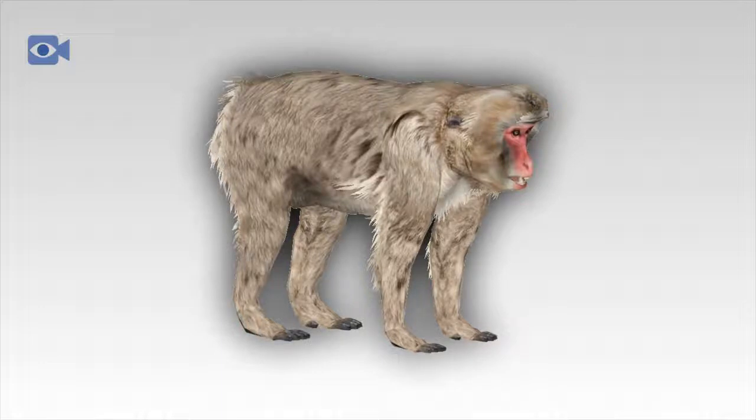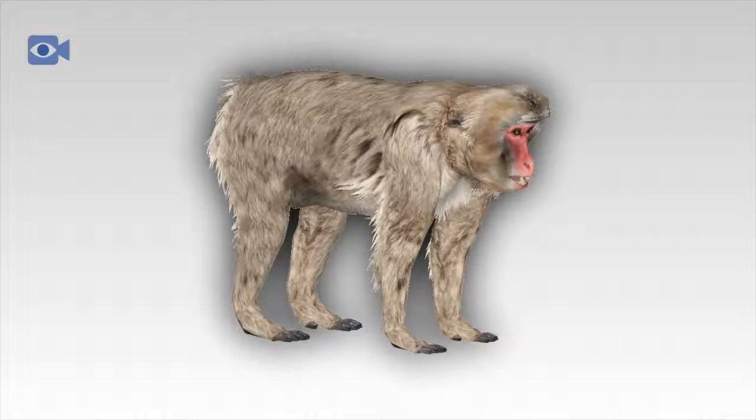Social rank is very important in Japanese macaque society, and consists of both males and females, with the male's rank often determined by his age. Offspring, however, are also thought to inherit the rank of their mother, with younger siblings often outranking their older brothers and sisters. Japanese macaques are incredibly sociable animals, particularly the females, who tend to remain in the same troop for their whole lives, and spend their time together, grooming and raising the troop's young.